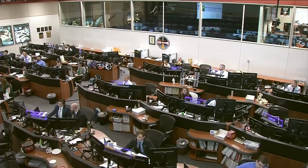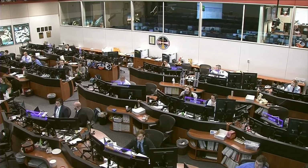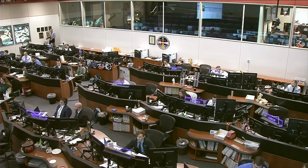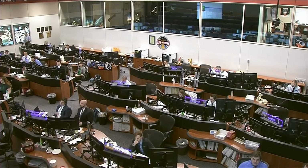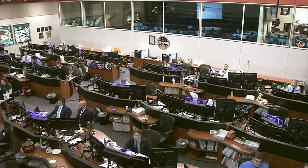This role is called the CAPCOM, which stands for Capsule Communicator. However, this person isn't talking with the capsule like the name might suggest. That's SpaceX's core, but the CAPCOM is speaking with the astronauts already living aboard the International Space Station. The CAPCOM sits right next to the flight director, and the flight director gathers information and data from all flight controllers and leads the team through major milestones. They approve or decline suggestions based on pre-established flight rules as well. And tonight's flight director is Paul Kanya.